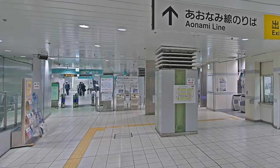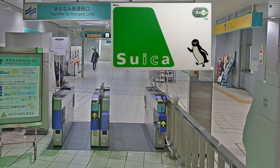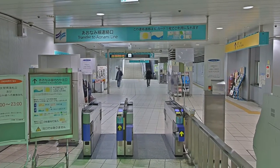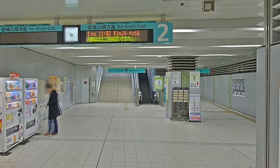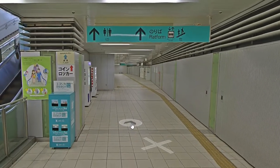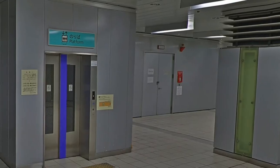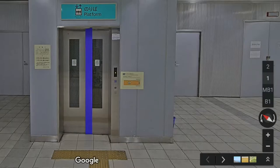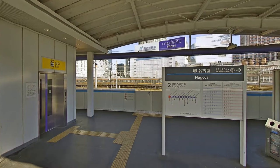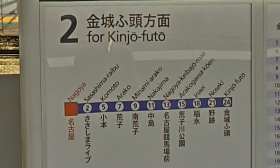The Aonami Line is not included in our JR pass. To enter the Aonami Line, we use the Suica card which we bought at the Narita Airport. Upon entering the Aonami Line, we walk straight towards the right side and use the elevator for the Aonami Line platforms. Using this elevator, we go to the second floor. On the second floor, we proceed to platform number 2, where we ride the Aonami Line train going to Kinjofuto Station.